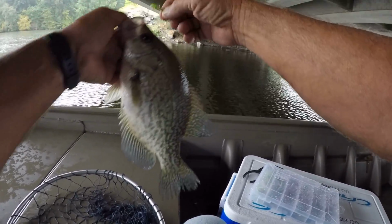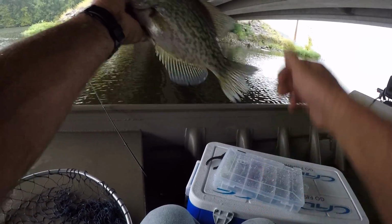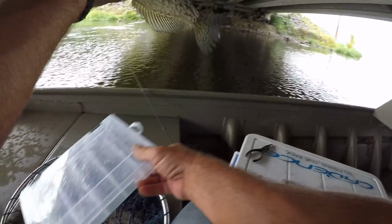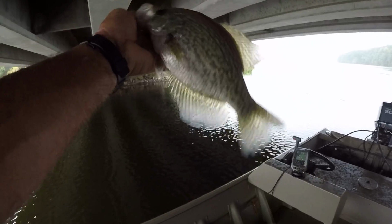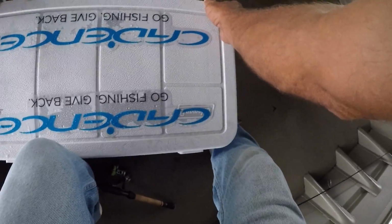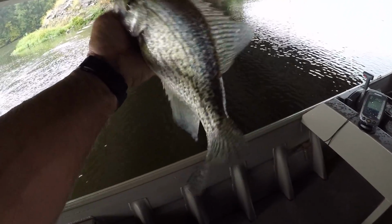Just a real light thump. And a methodical wind. You don't have to put a lot of action in a jig. There's no need to. Crappie are not like bass. In fact, they're just right opposite. The slower you can reel it, keep it in front of their face, the more chance you'll have of catching this fish right here.